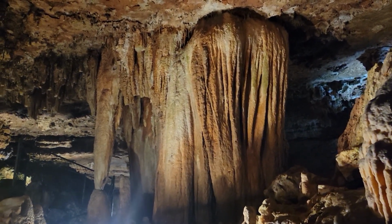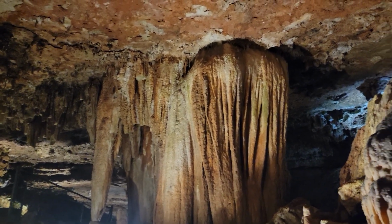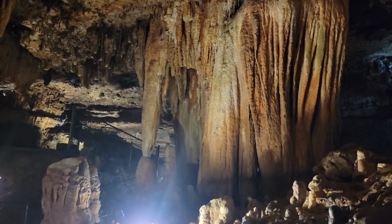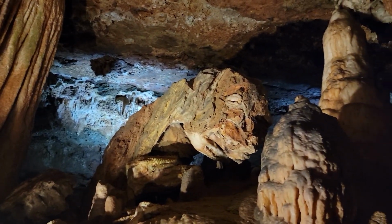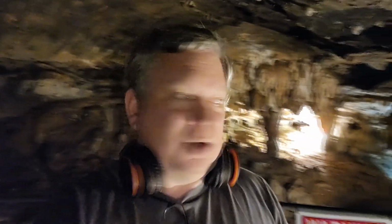One of the things they talk about is that there's an elephant in every cave. Can you see the elephant? That's its back and its head with its trunk coming down. And of course, our friendly little dragon, as they call him. So this is the very end of the tunnel that you'd come in. There's more caverns, but you can't get to them because they're too small.